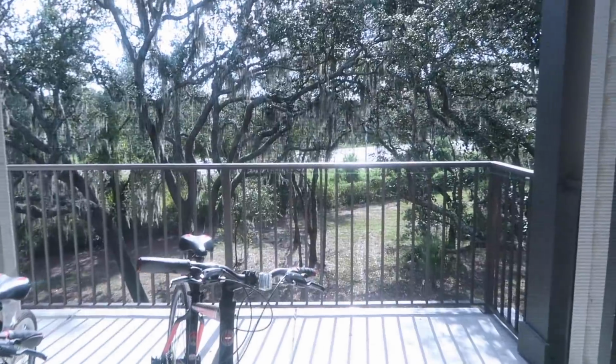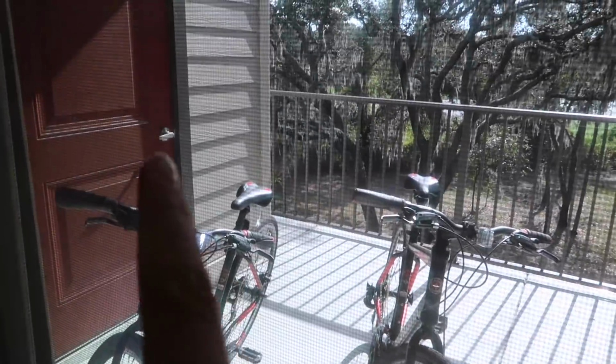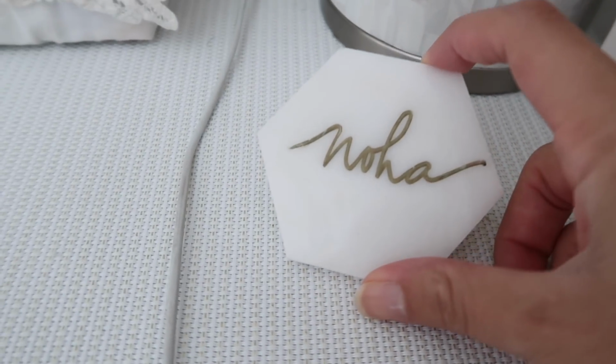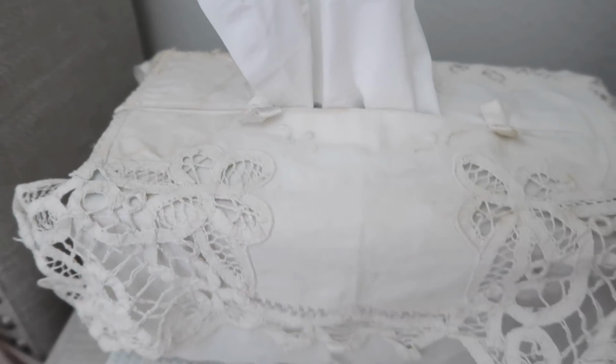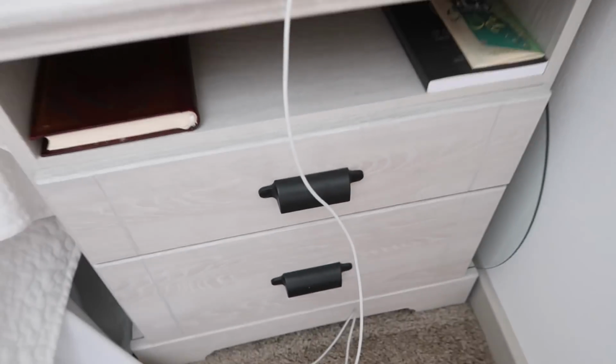And then here is the view from my room. I have my two bikes, and here's more storage outside. And then here's also our lamp. I love the detailing on the lamp. I don't know if you can see it. I got this from Marwa's house. Marwa had a launch party in LA, so thank you Marwa for that. Here's a really cute tissue box cover I've had since Atlanta. My mom gave it to me. And then here's just where I have some books and stuff. So yeah, that's my bedroom.